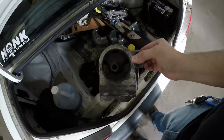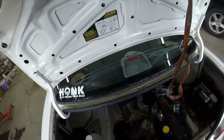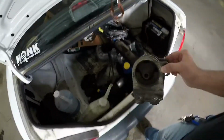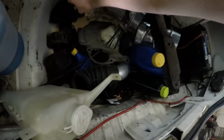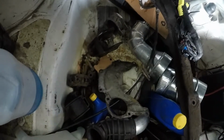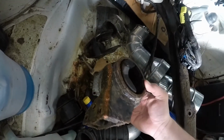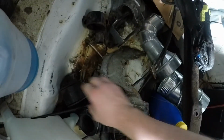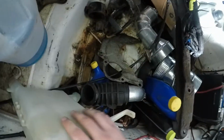This is it. This is the mount, but this one I modified earlier to try and fit before I did that whole bracket. It's stupid. I guess I could use this, but I want to use the new one, so. But yeah, as you can see, all the combination of mounts. That's a manual transmission mount right there. What's left of a motor mount from another car. This is a manual mount. Front roll stop. Just stupid stuff.